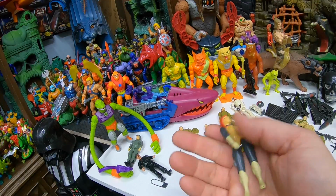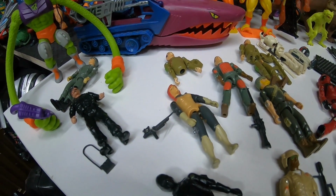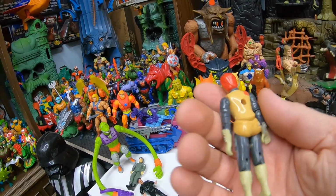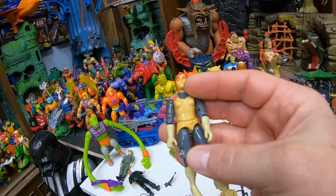So I might just resell her as is. She's complete with her bow. It's just unfortunate, and it looks like her body might have a little, due to the coloration, I might just resell it because I don't know if I want to try to get a replacement waist, because I'm worried it won't match color wise.